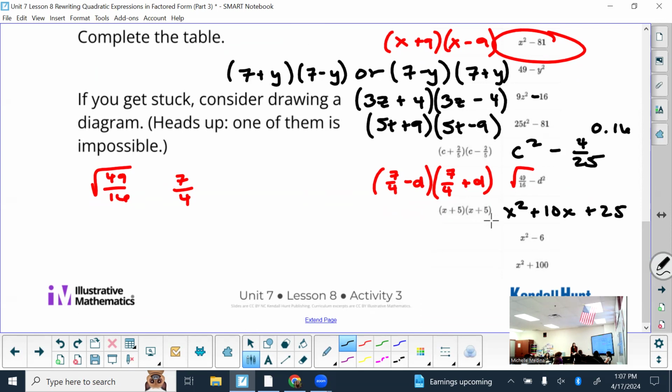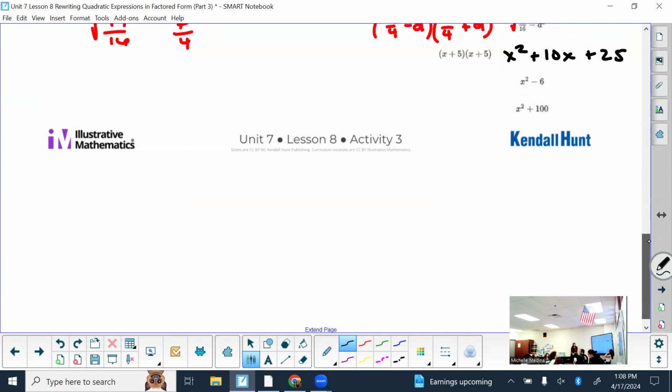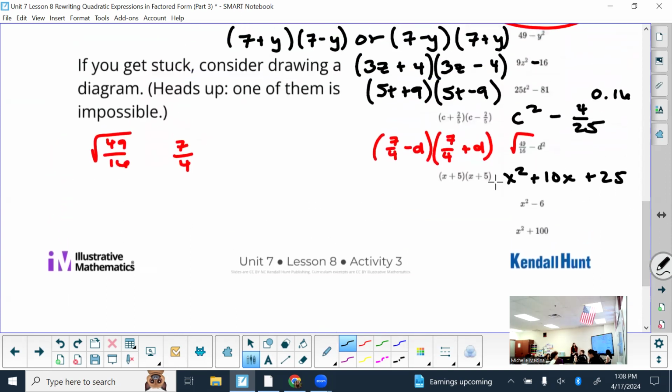Okay, is this one a difference of squares? It's not. When I multiply it, I get a trinomial. That is the correct trinomial. So yes, so assume this one didn't have opposite signs. Table 4, is this one a difference of squares?